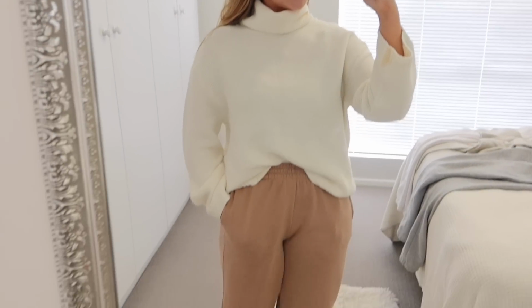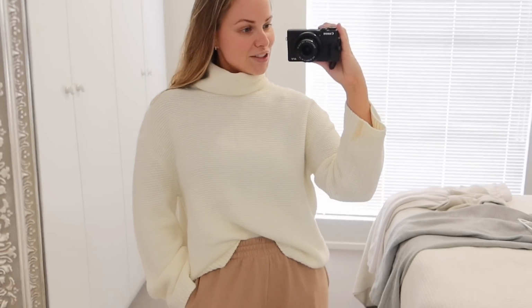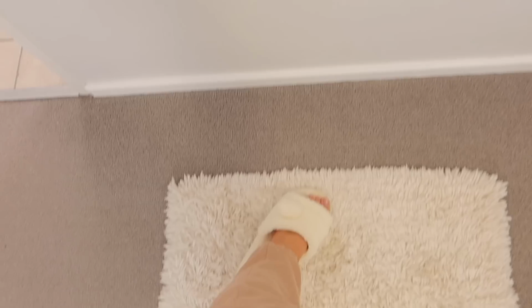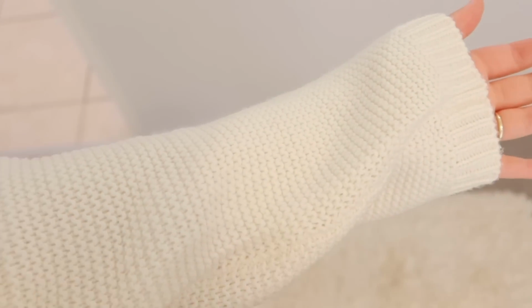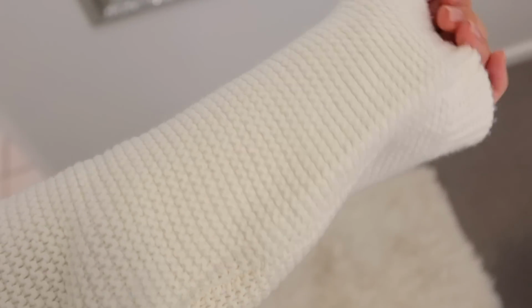Oh my goodness, my hair is drying. I need to hurry because I want to do it in a bun. But this is the second look, featuring the exact same sweatpants, just in a different color. I paired it with an off-white cream knit and the exact same little slippers. It's actually the same color, but how beautiful is this knit? It's from H&M from last year.